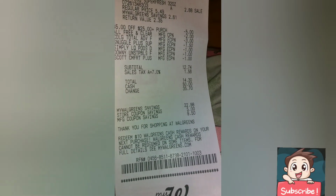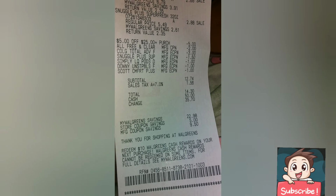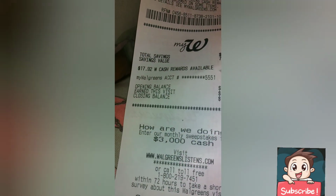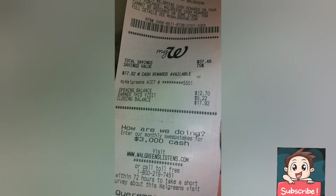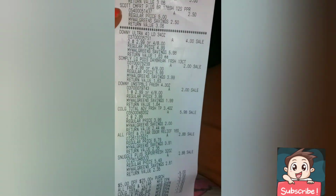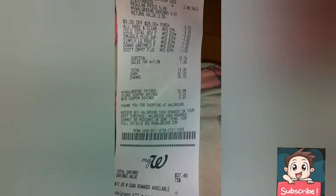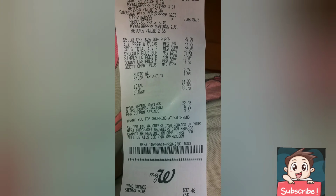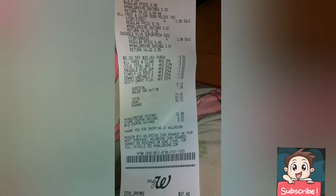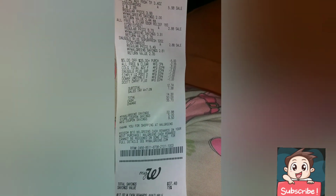So my total was $12.74. If you don't have that $2 one, your total will be $13.74. And after tax was $14.30. And I got back the 5,000 points for the spend 20, get back 5,000 points. That was a 75% savings. And I also got back that $4 registry reward for buying those 2 Colgate Total toothpastes, you guys. So all in all, I spent $14.30 after tax, and I got back $9. So you can say I spent out of pocket after all my rebates $5.30. Not too shabby.